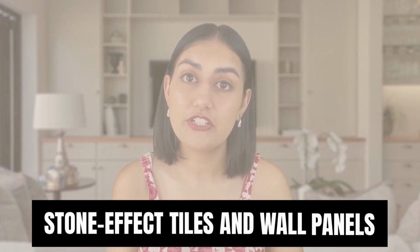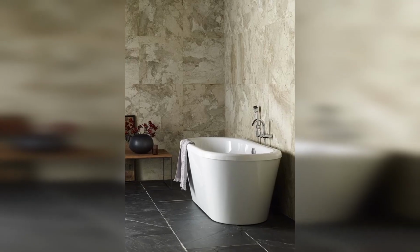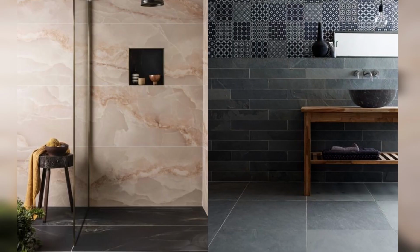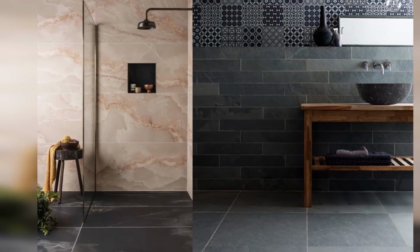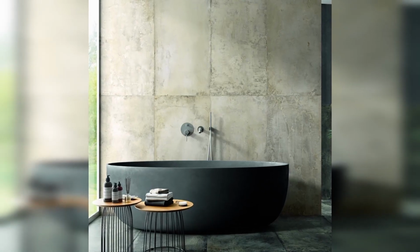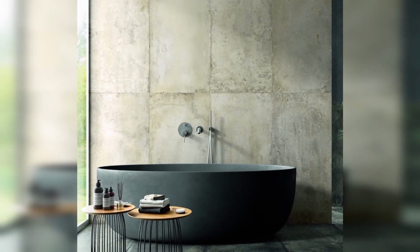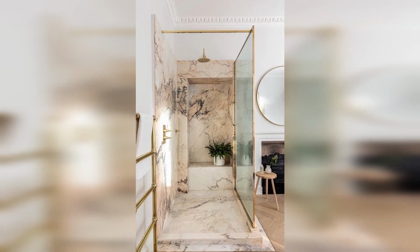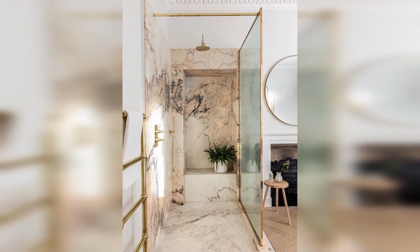So, let's get started. Add stunning stone effect tiles and panels to your bathroom. For opulence at a fraction of the cost, opt for stone effect tiles and bathroom wall panels in material finishes like marble, slate and onyx. These delicately patterned products are a popular choice when looking for a luxurious, expensive bathroom look, and they are available in a vast range of beautiful textures and natural shades. More statement looking stone effect finishes offer visual interest and a sense of drama.